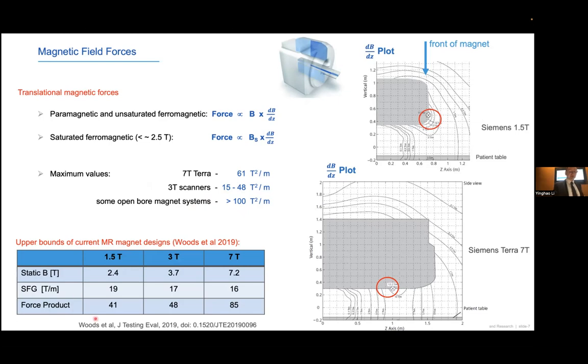This is a paper from Terry Woods at the FDA a few years ago, where she just looked at the upper bounds of all current magnets at that time for 1.5, 3, and 7T. You can see the static fields, the maximum spatial field gradients, and these force products. So there are some 7T magnets, I'm not sure which ones, which go up to 85 Tesla squared per meter.